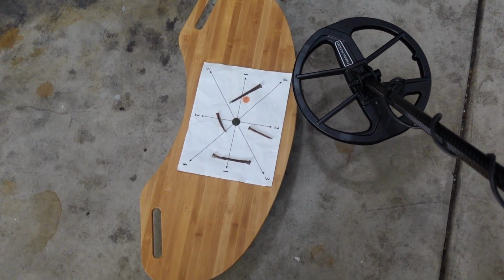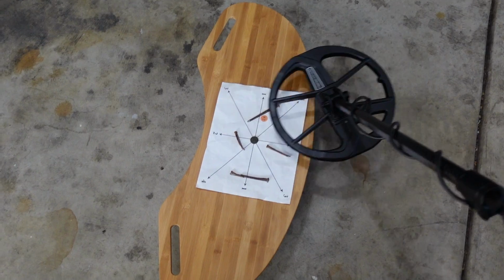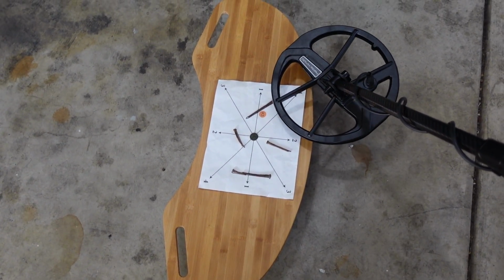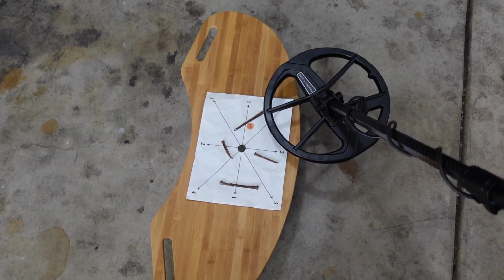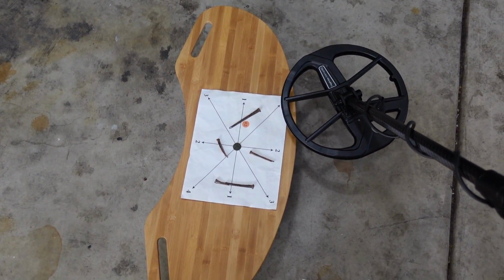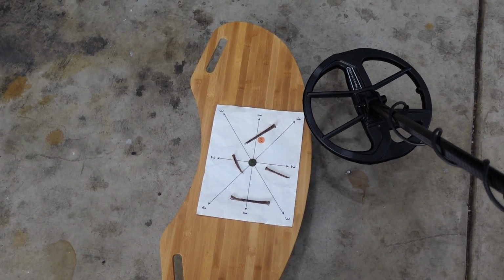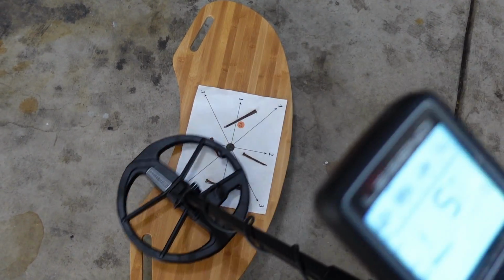That's why multi-frequency will never truly replace single frequency detectors. Are they the future? Absolutely. Do I prefer multi-frequency over single? Absolutely. But you can never rule out single frequency. Don't scoff when a company releases a single frequency detector like the Simplex and it goes on to be one of the best-selling detectors of all time.